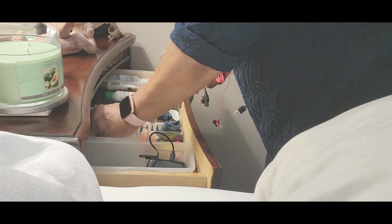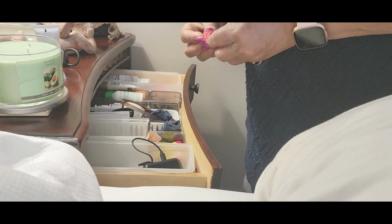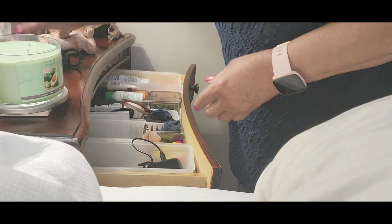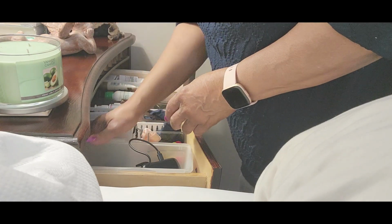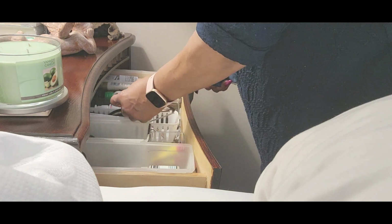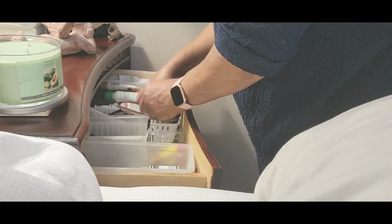I don't know how, but these nightstand drawers, they get packed with stuff, and sometimes it's stuff you don't even need. Like our phones now no longer take the headsets that you plug into the phone. You know, everything is wireless. And I have a whole container back there full of them because, you know, we kept a lot of them.